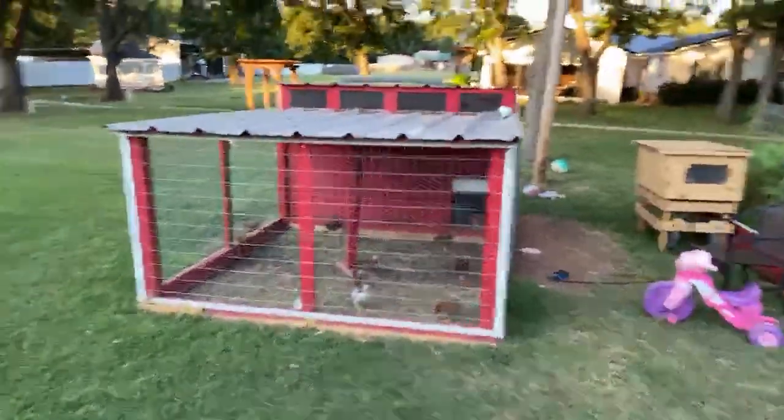We'll see if we can check on the baby chicks. They're still out. That's where I spend a lot of my time. Yep, they're getting big for the ones that haven't seen them.